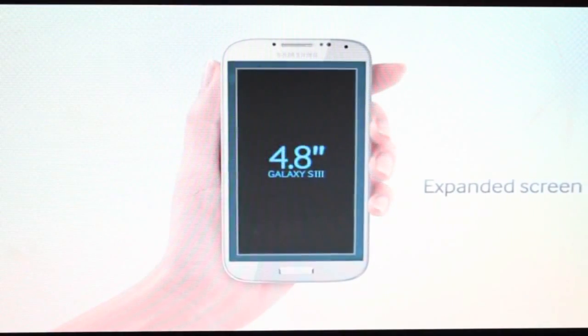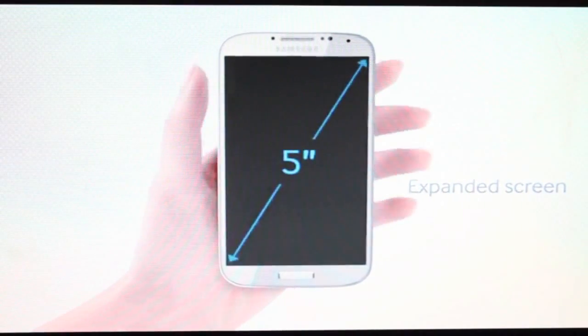Now, the screen has been changed in a pretty big way. It goes from a 4.8-inch display up to a 5-inch display. With that display increasing in size, the phone itself does not really increase in size and height and width because the screen is more of an edge-to-edge display.